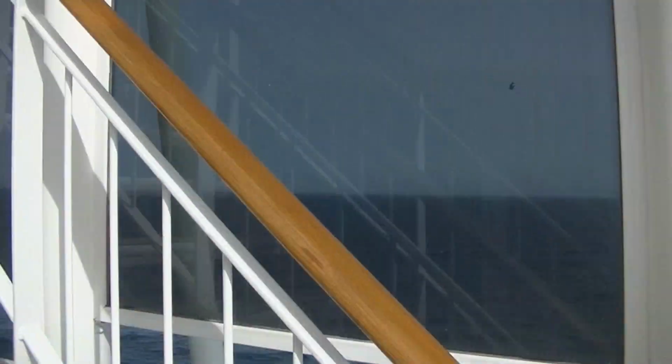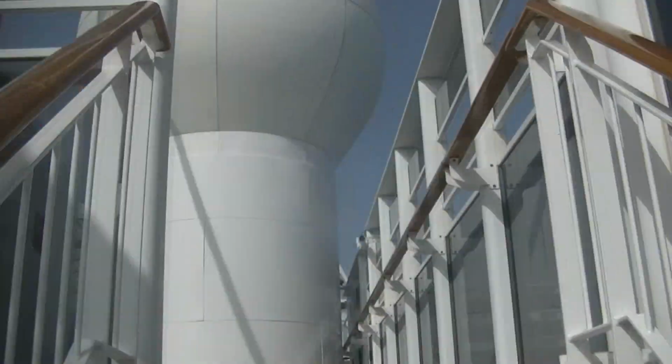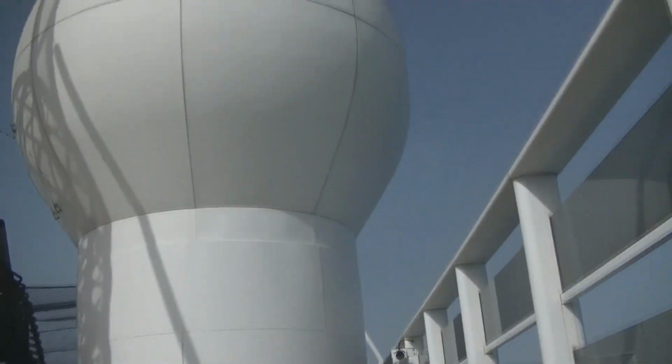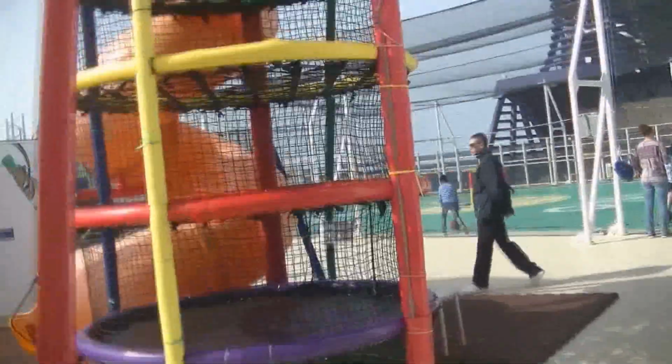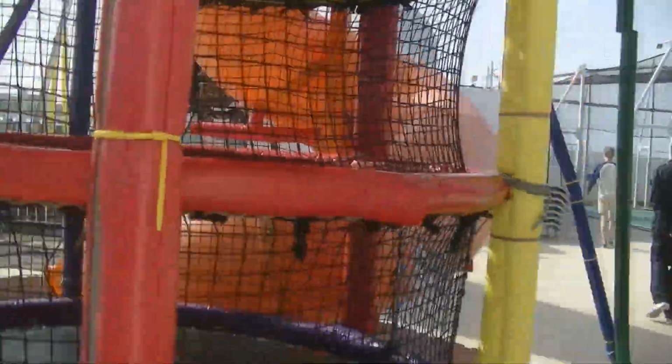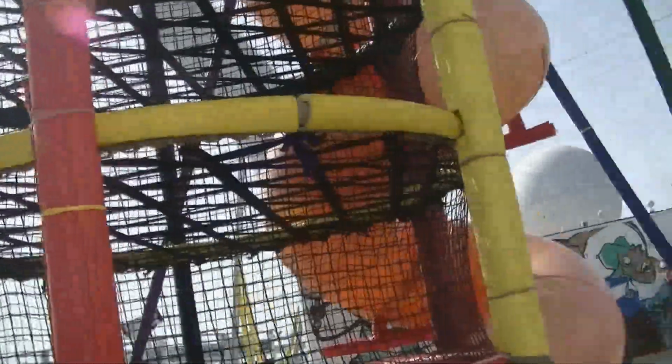Alright, so we're now going upstairs. And there's a big golf ball. That's where all the internet and stuff happens. This is a sports deck, which I think that teenagers tend to use. They've got this spider thing going on, with a big slide coming down it.